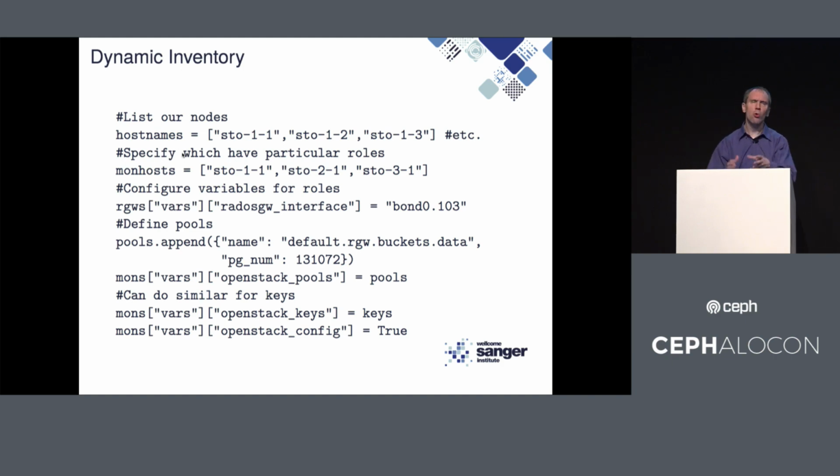And this is just sort of the broadest of outlines of the sort of things you can do in a dynamic inventory. So you can see here at the top, we specify our hosts. Then we can say which hosts have which roles. So here, obviously, we're specifying the monitor nodes. You can then configure particular variables you want for the services you need. So here, for the Rados gateways, we're specifying the interface to use, and that's one VLAN on the bonded interface I talked about earlier. Also, Ceph-ansible lets you set up pools and such like. So here, we're specifying placement group number and the name. This is the pool used for the data for the Rados gateway. And similarly, you can specify keys. The names here are OpenStack pools, OpenStack keys, but as it happens, they don't need to be OpenStack specific. You just specify them, and then Ceph-ansible does it all for you, which is quite nice.